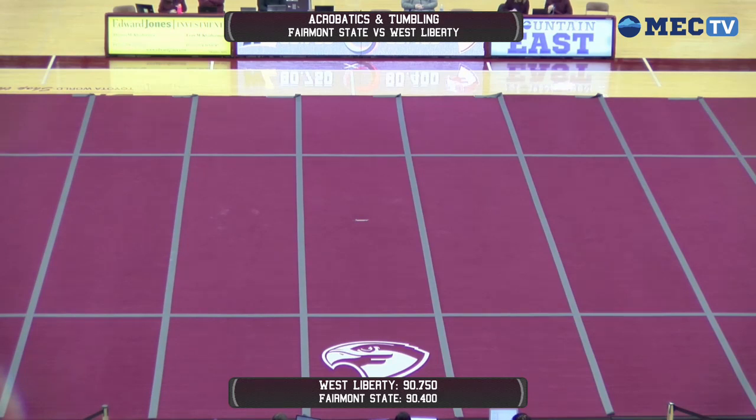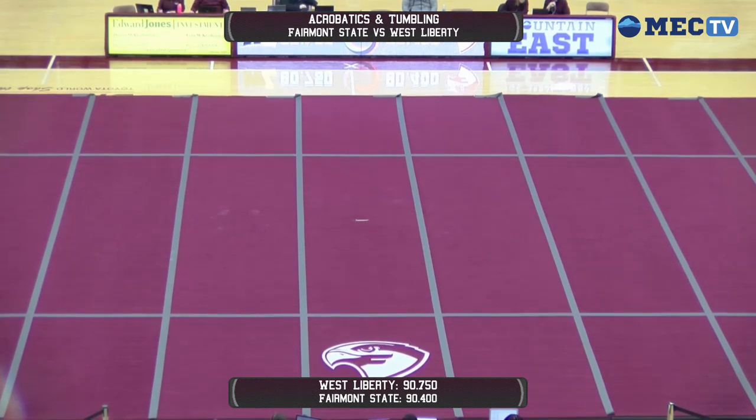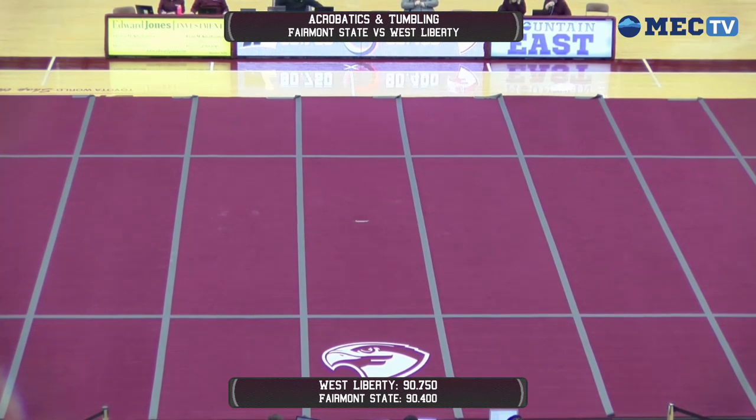And it does look like we have our scores for the toss event. For Heat 1, West Liberty 8.75, Fairmont State 9.2. Heat 2, sync, 8.5 for West Liberty, 9.25 for Fairmont State. Heat 3, 7.85 for West Liberty, 9.55 for Fairmont State. And the total for the toss event, 25.1 for West Liberty and 28.0 for Fairmont State. That brings the running total to 115.85 for West Liberty and 118.4 for Fairmont State.